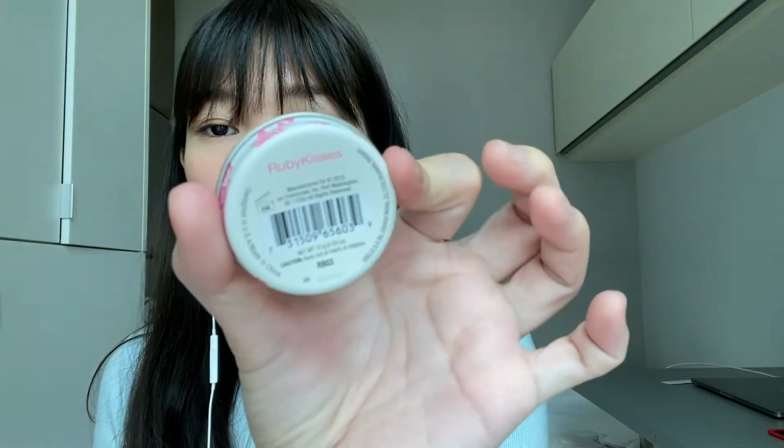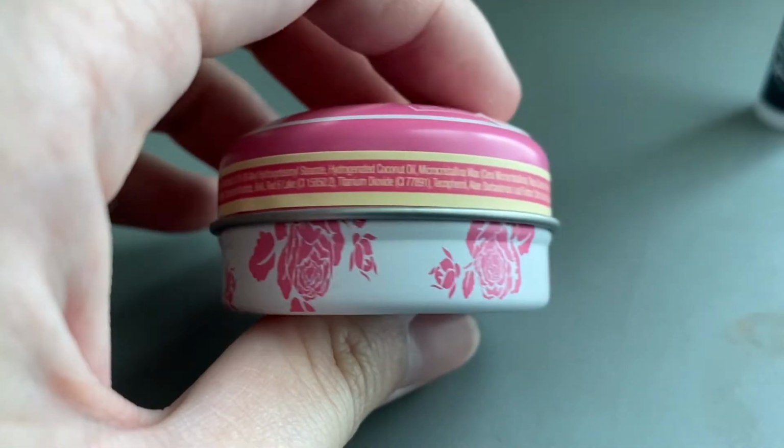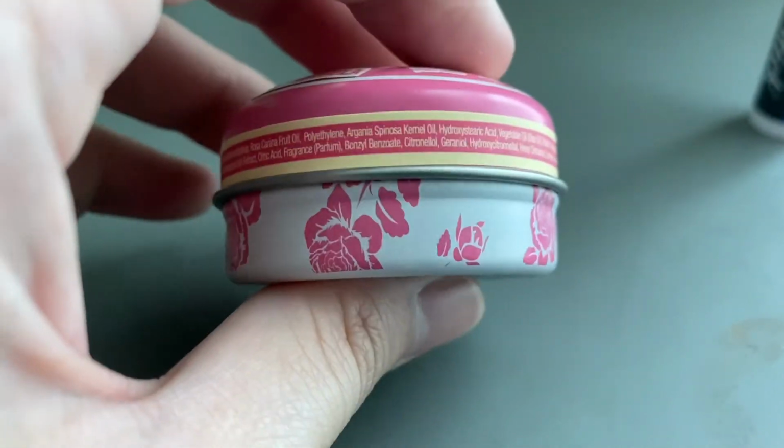Again, the only ingredient that is not good in this is the fragrance. I don't know which one has the most fragrance, to be honest. Oh, and anyway, for the Pot of Miracle, the shade that I have is RB03, and in terms of texture, this one is a lot oilier than this one. It kind of feels like putting oil on your lips, to be honest.